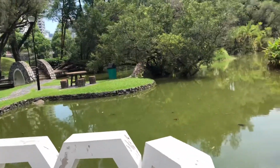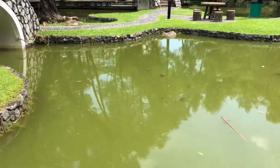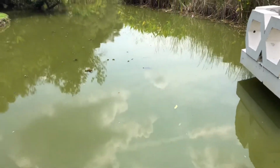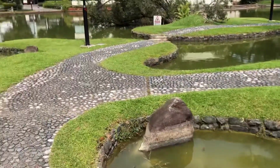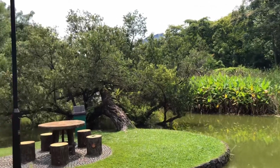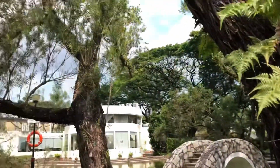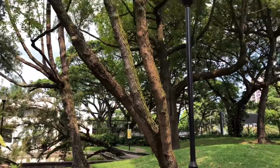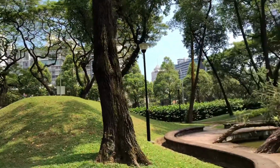Okay, and this is the swamp. Maybe here we have turtles around. Some turtles are there. There's a turtle there. Turtle is there. So quiet.